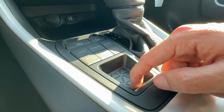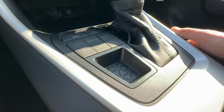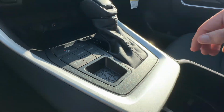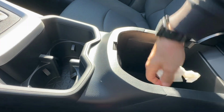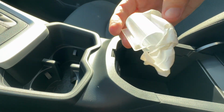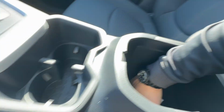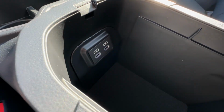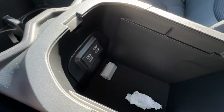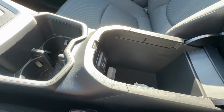The RAV4 community has decided that this is a barbecue sauce or honey mustard sauce holder for your nuggies. Pretty neat. Oh, this is just some plastic from the factory. Decent storage. So I'd say halfway to the elbow. Like I showed you before, 2 USBs, those are fast chargers, and a little carpet on the bottom. They make center console safes if you like to store stuff a lot more securely.